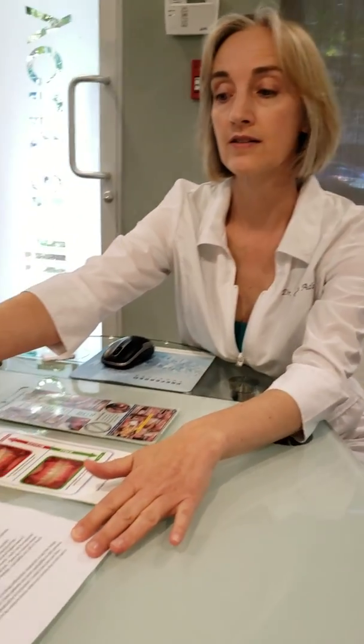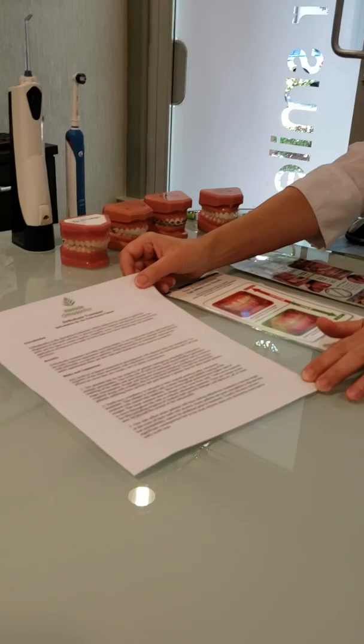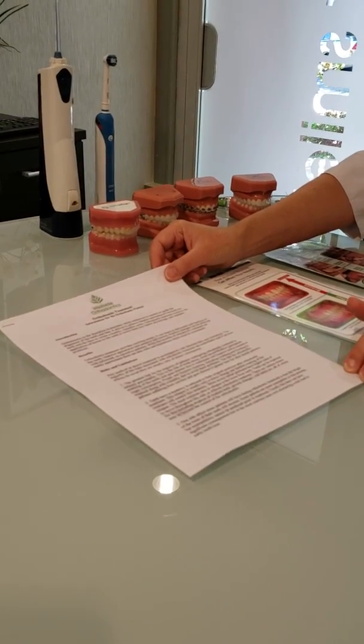Successful orthodontic treatment depends on a partnership between the patient and the orthodontist. And in order to have a great partnership, we need to understand what the expectations are. So I'm going to go over all of the things you need to know about orthodontic treatment. We have probably gone over this risks and limitations sheet with you, and this is what I'm covering today.